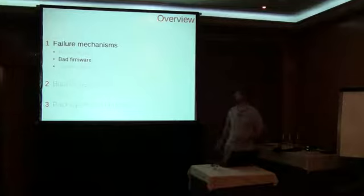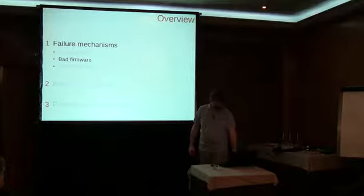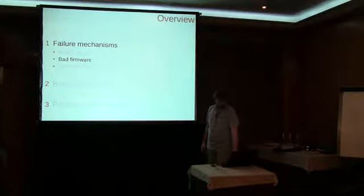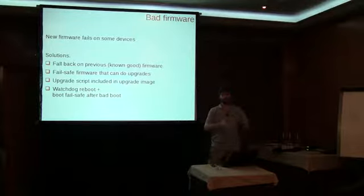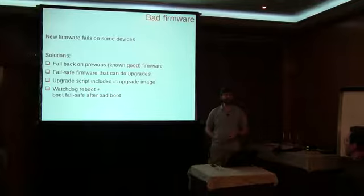So that was the first failure mechanism, power failure during your upgrades. The second failure mechanism is bad firmware. The idea is that when you install a new firmware image, hopefully you have tested it already. But you've tested it in one particular environment. For instance, you've tested it when using a DHCP server to get an internet connection or a network connection. But you never thought of testing it with a fixed IP address.